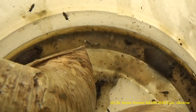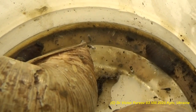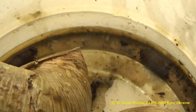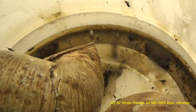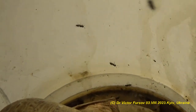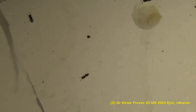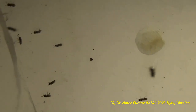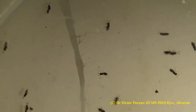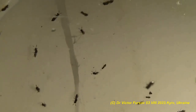So from each puparium probably hatched about 20 different individuals of Chalcidoidea wasps of the family Pteromalidae, because I counted here yesterday about 30 small parasitoids, but today their numbers increased, probably about 50 or 60. These small crawling dots, males and females of the family Pteromalidae, probably genus Pteromalus, but I'm not sure. You need to watch it under the microscope to identify, because their size is pretty tiny, about 2 millimeters.